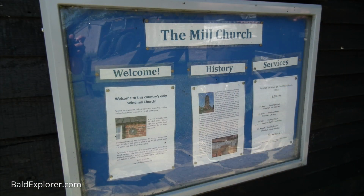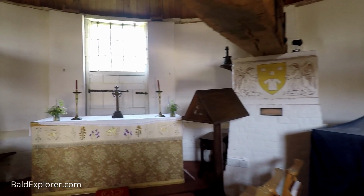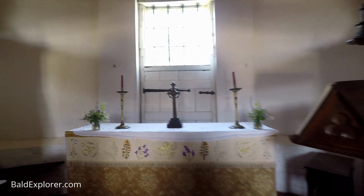If they'll have me. Let's have a little look round then at this incredibly small space. Did you say 90 people can get in here? 90 people can fit in here. I'm not quite sure how or where. That is amazing.